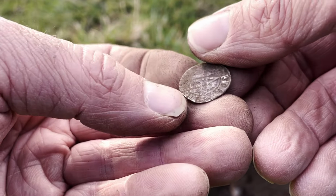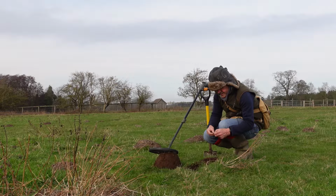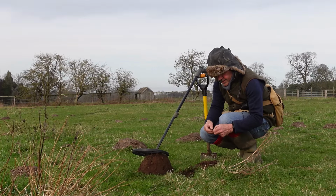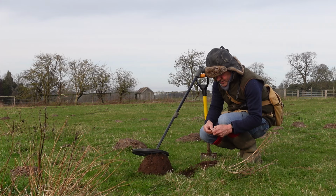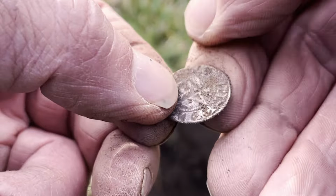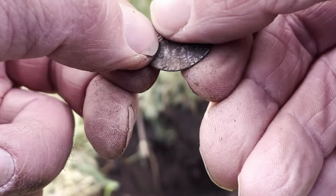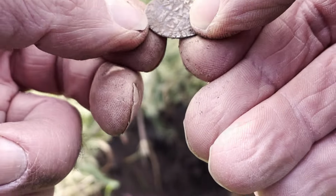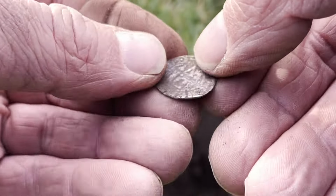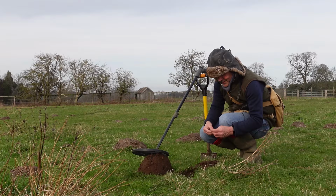Can't work out what's going on the reverse though. I can see the cross there, so surely it starts from that point. I can't see a crown or a monarch. It just looks like a tower, like a castle. Maybe I've got it the wrong way up. I'm bound to, aren't I? But that's just a little bit unusual. But it's a long cross.